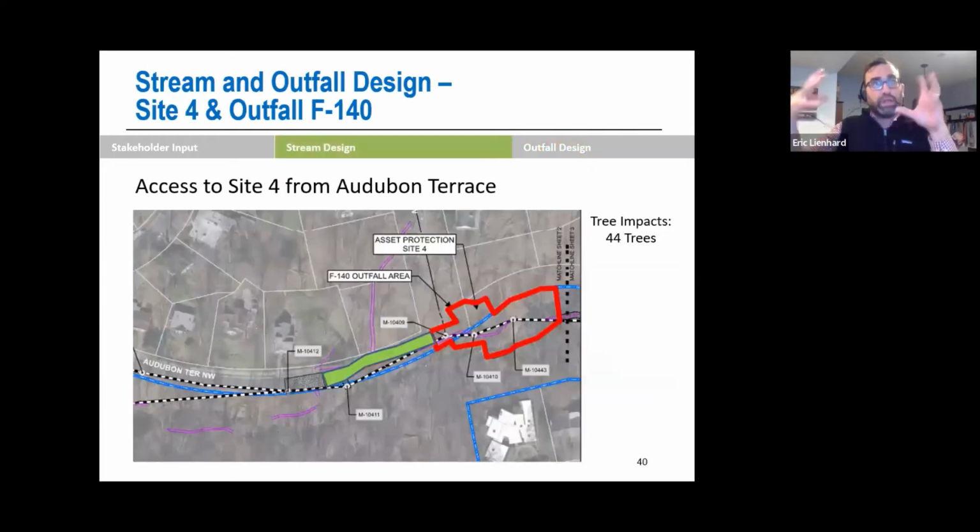To access this dual area for F-140 and Asset Protection Site 4, we would be coming off of Audubon Terrace on the easternmost side of that through DDOT property. A portion of this is on DDOT land before we get onto NPS land for that asset protection site. So again, the asset protection site and the outfall area is in red, and the green is where those heavy equipment mats would be put down for those excavators and dump trucks that I showed you earlier.